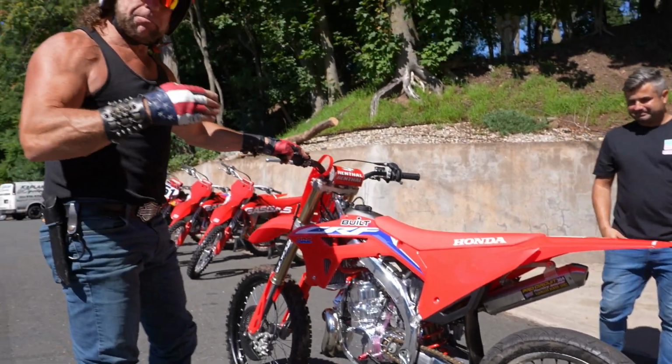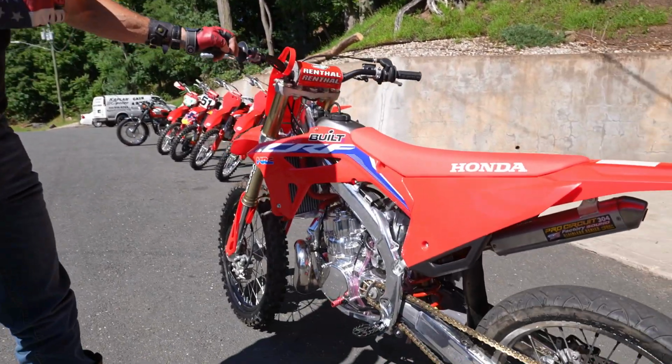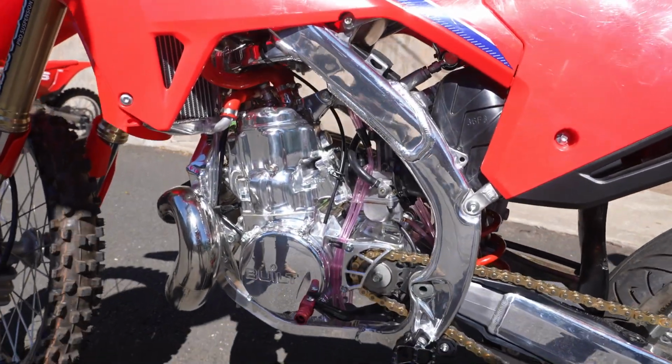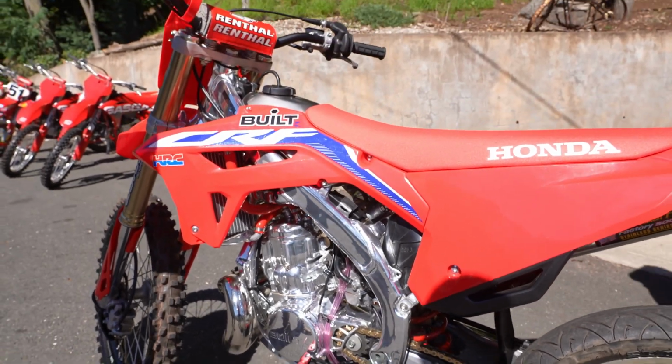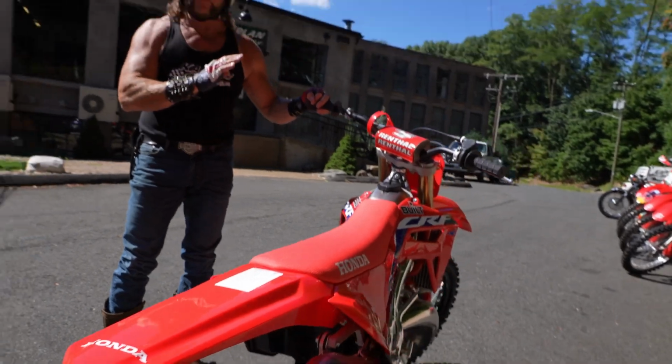What's happening, fellas? This bike should need no introduction. This is one of the 2022 CR500AFs built by none other than the Godfather, AJ Wagoner, built500.com. This is the most famous 500 ever made in the entire world.